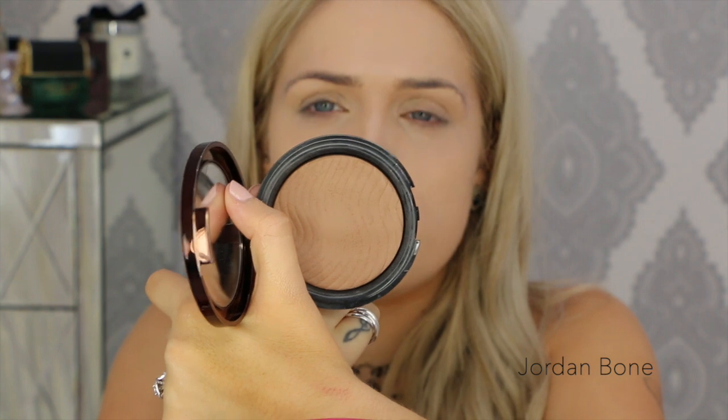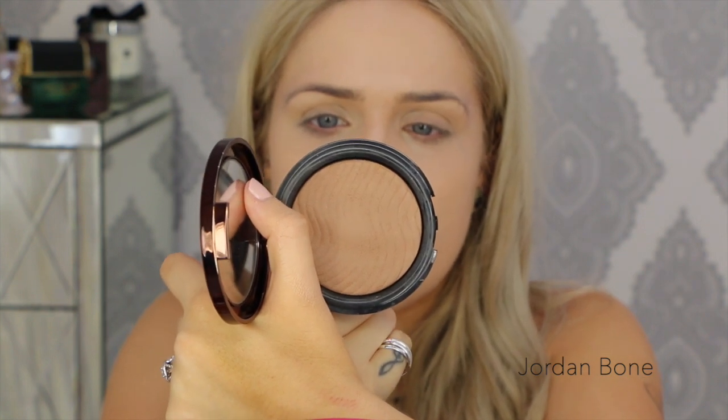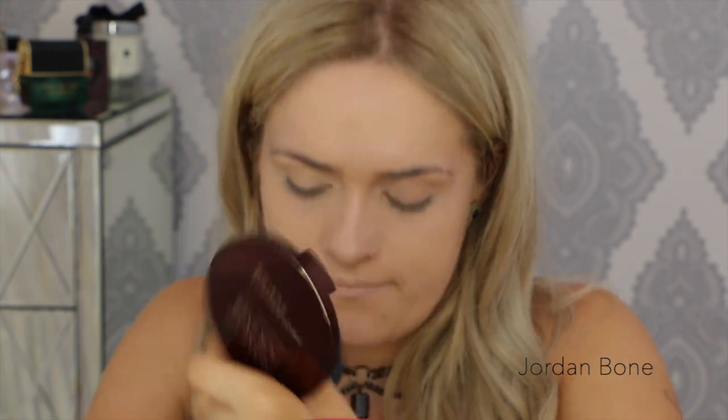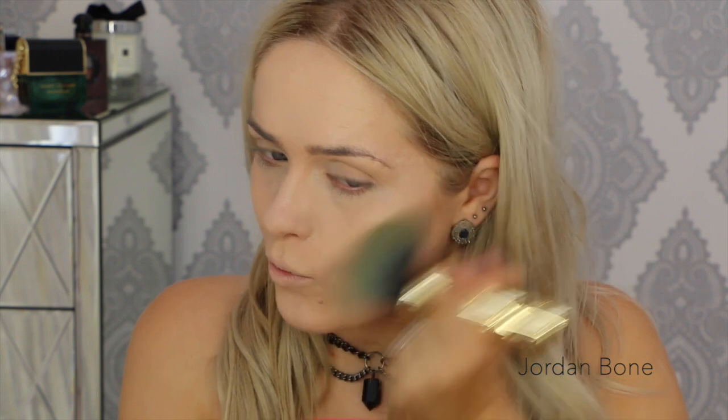For bronzer, I'm going to be using the Makeup Forever Pro Bronze Fusion in the shade 20M. And I'm just going to apply it where I would apply contour. Aiming for that corner of the mouth. Run it on the jawline and then around the top of the forehead. Kind of like in a free shape.